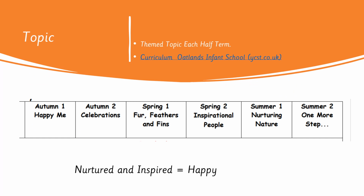So just before I go through that, we teach our topic learning in the afternoon, and some of our learning in our English lessons and our guided reading through our topics. So in autumn 1, we do Happy Me. Autumn 2, we look at celebrations. In spring, we start learning about animals in fur, feather and fins. Spring 2, we use inspirational people as our stimulus. Then we move on to nurturing nature, and to finish off our year, we have one more step.